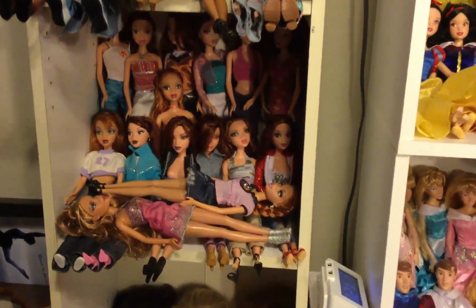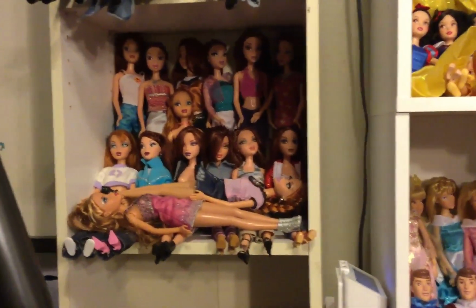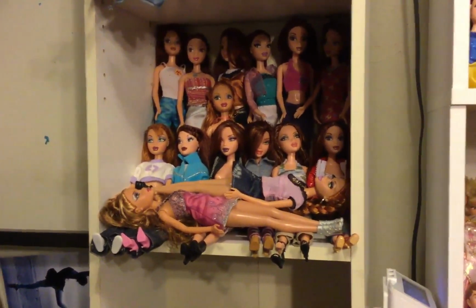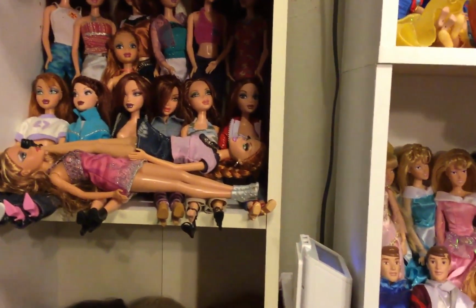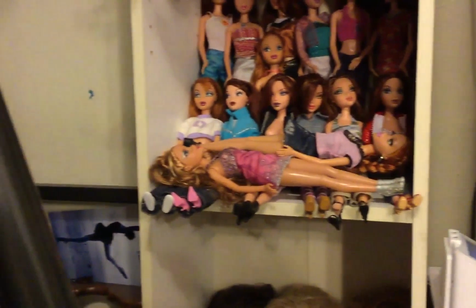And then this My Scene shelf, sorry it's a little bit dark, this My Scene shelf is for my Scene Chelseas, so that's where I keep all those. And then I've got a couple other ones. I've got the one with the brighter red hair, and then that one.